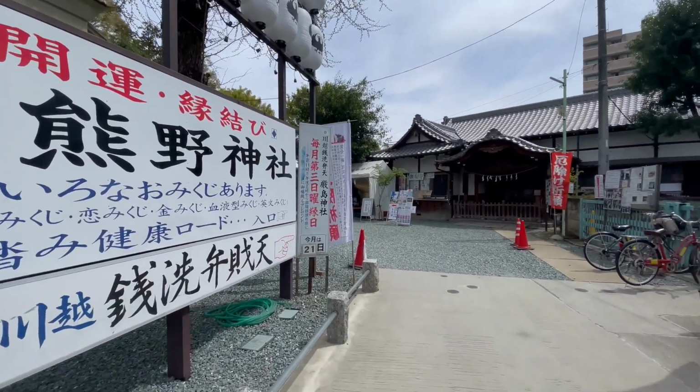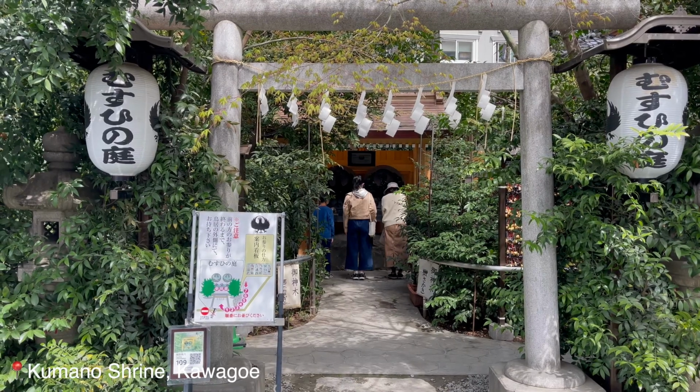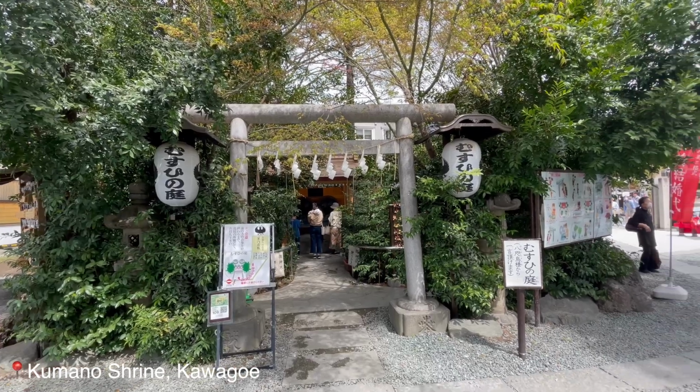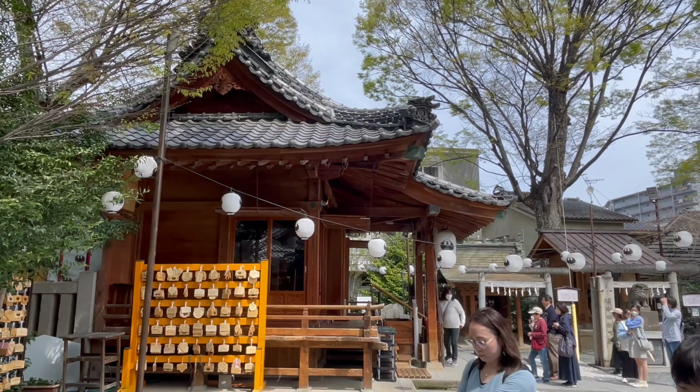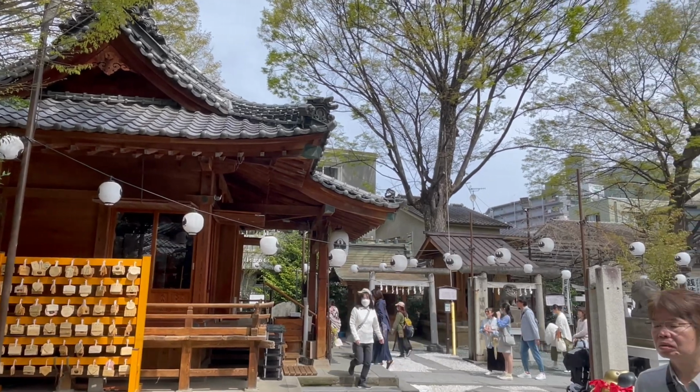It started with Kawagoe Kumano Shrine. This shrine has a long history and can be traced back to 1590 when it was commissioned by the Kumano Taisha in present-day Wakayama Prefecture.